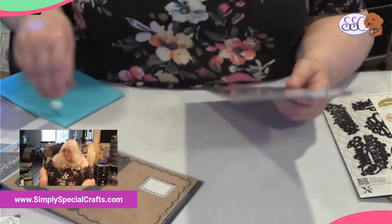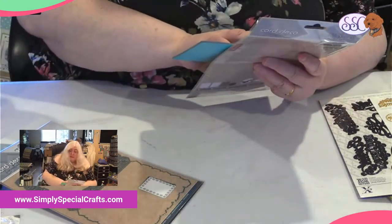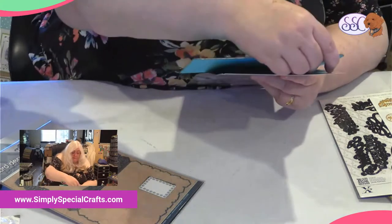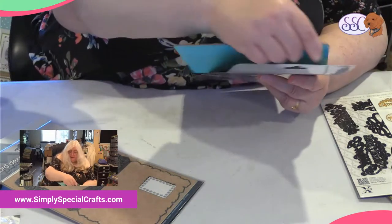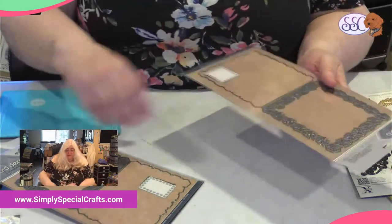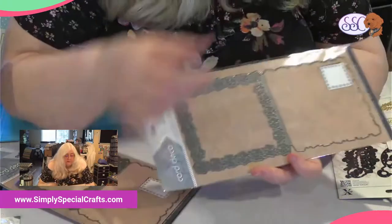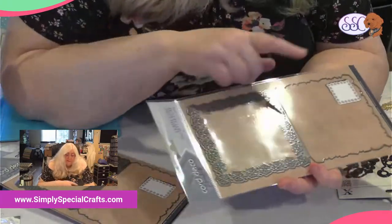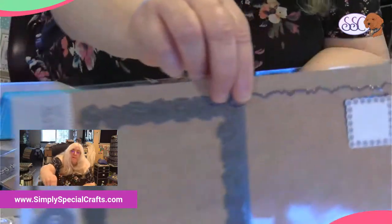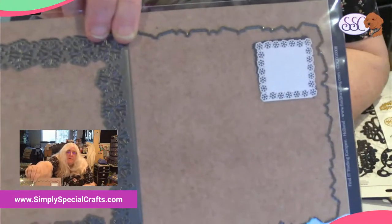Now this is going to make a square frame card. Turn my ruler around the right way. This is going to make a 5 1/4 by 5 1/4 inch finished card. And here's the back of my card here. This is going to fold over, and we're going to have this beautiful snowflake pattern. Let me see if I can get it in front of the camera.